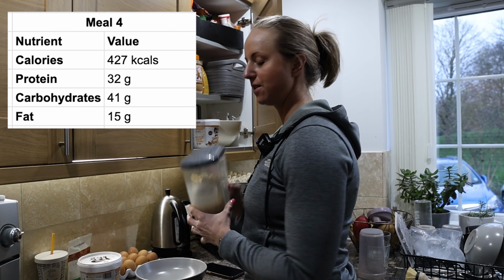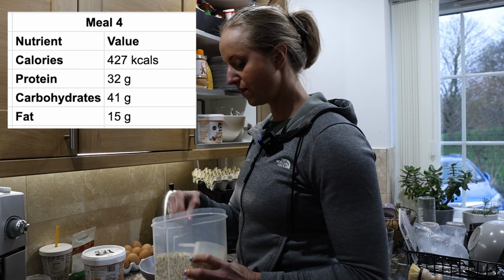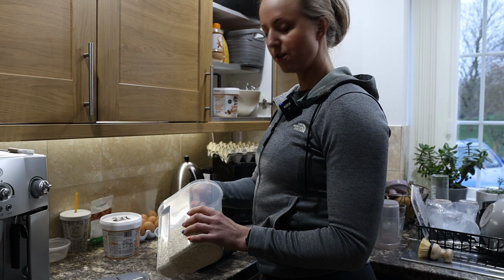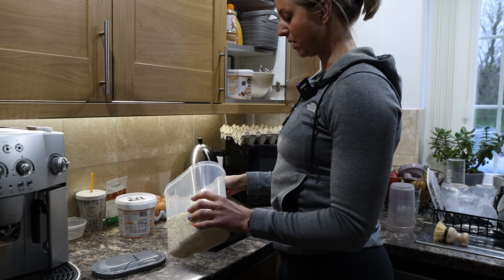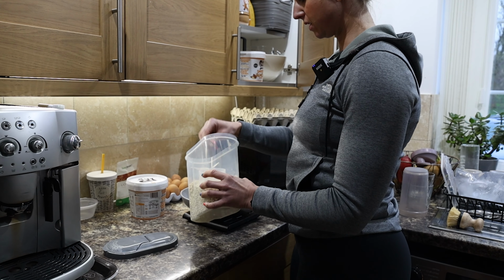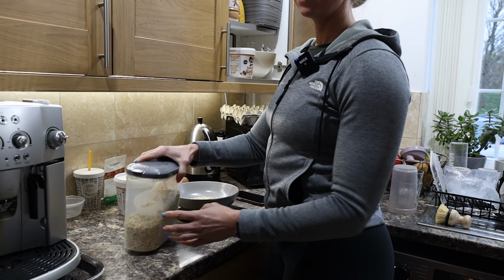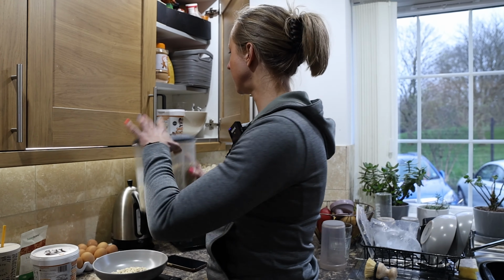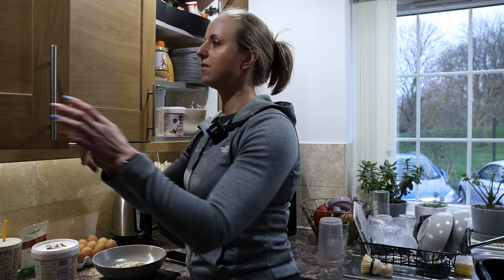Meal 4 is oats and blueberries with some almond butter and dark chocolate. This is like the elite bodybuilding meal. So we've just got 50 grams of oats in this one. I've still got a steak left and some eggs for later. So I'm going to cook this now with some water.